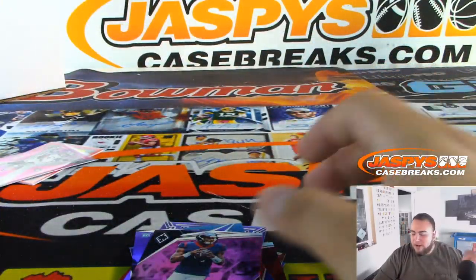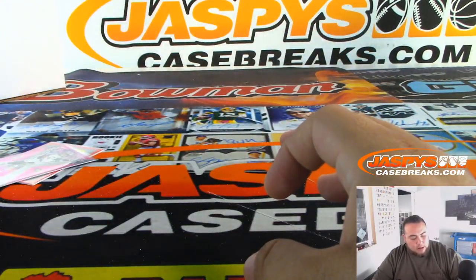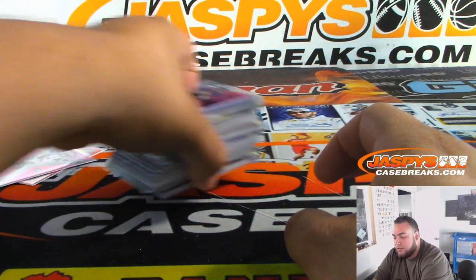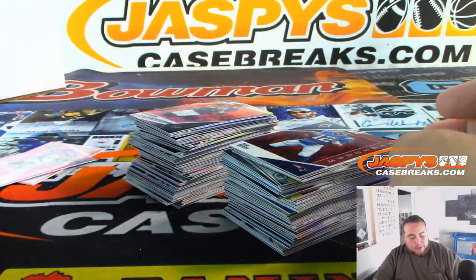That was the break. So all these will be penny sleeve and top load by our shipping team. Lots of cards to top load, guys. See all these numbered cards? All these cards should be top loaded. So lots of hits besides the autos and jerseys.